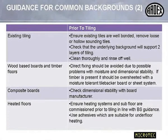Wood-based boards and timber floors. Direct fixing should be avoided due to possible problems with moisture and dimensional stability. If timber is present, it should be oversheeted with a moisture-tolerant tile backer board or sheet system. When tiling onto composite boards, check dimensional stability with the board manufacturer. When tiling over heated floors, ensure heating systems and subfloor are commissioned prior to tiling, in line with BS guidance. Use adhesives which are suitable for underfloor heating.